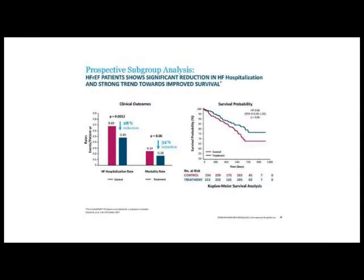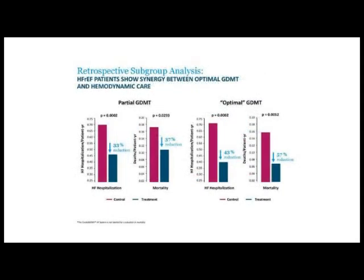They looked at some subgroups of people. So these are patients with heart failure related to a reduced ejection fraction, and the survival improved for those patients who were actively treated. They looked at the subgroups of people who had optimal guideline-treated medical therapy versus those who were only partially on that treatment, and the device still seemed to make a difference.